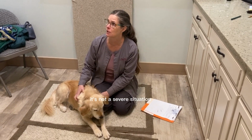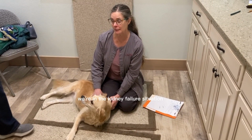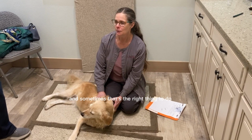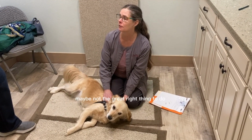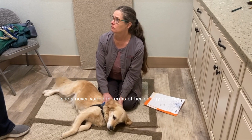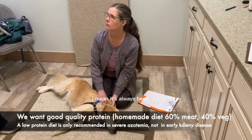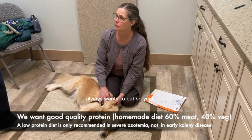It's not a severe situation, but when the vets see it, a lot of times they think, oh, we're in the kidney failure situation, and then they put you on the low protein diet. Sometimes that's the right thing to do, and sometimes it's maybe not the right thing to do. So for her, we've actually not done that. She's never varied in terms of her energy and her appetite. She's always been a pretty active gal, pretty happy. Always wants to eat.